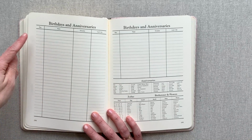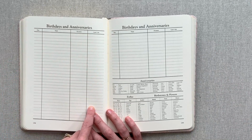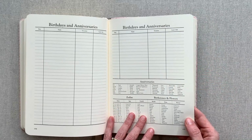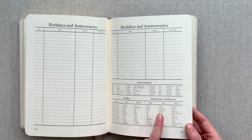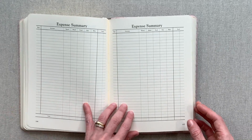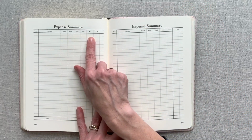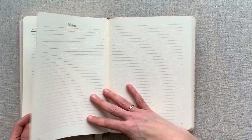Birthdays and anniversaries to be able to keep track of the card or the gift if you bought it. And then you have the typical anniversary gifts for each anniversary. So you have then the month of the birthday, the birthstone, and the flower that goes with that month, and zodiac signs. You have an expense summary back here for its account, travel, hotel, food, entertainment, miscellaneous, and your total. And the date, you have several pages of that. Looks like 6 pages of expense summary.